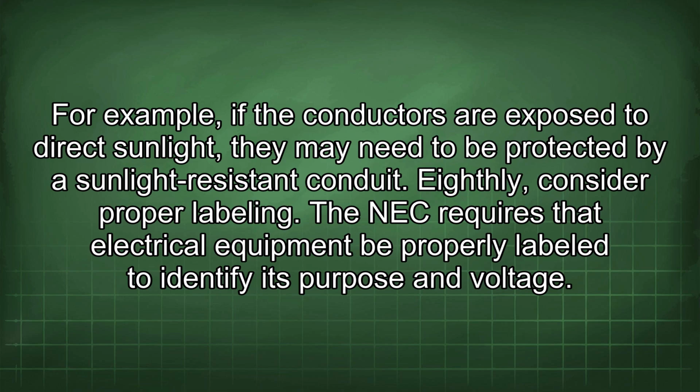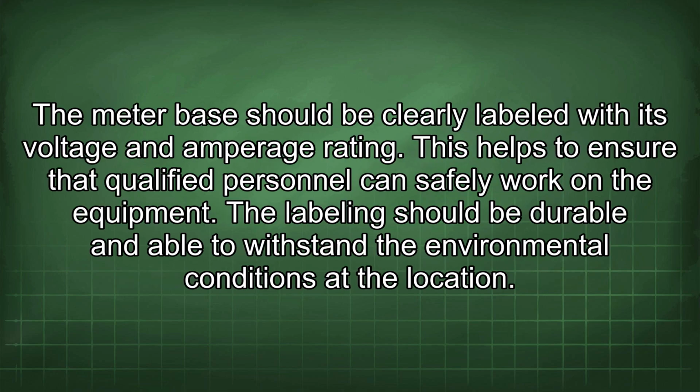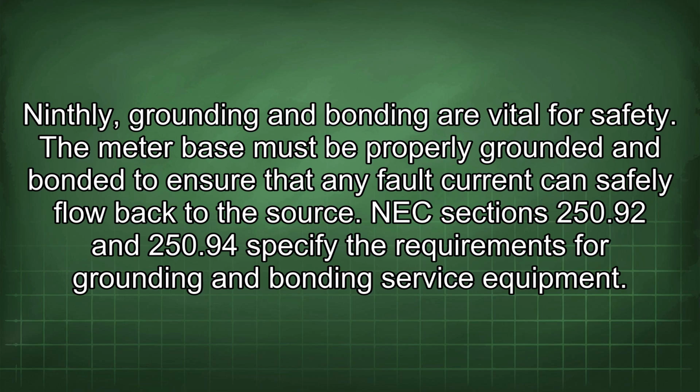Eighthly, consider proper labeling. The NEC requires that electrical equipment be properly labeled to identify its purpose and voltage. The meter base should be clearly labeled with its voltage and amperage rating. This helps to ensure that qualified personnel can safely work on the equipment. The labeling should be durable and able to withstand the environmental conditions at the location. Ninthly, grounding and bonding are vital for safety. The meter base must be properly grounded and bonded to ensure that any fault current can safely flow back to the source. NEC sections 250.92 and 250.94 specify the requirements for grounding and bonding service equipment.